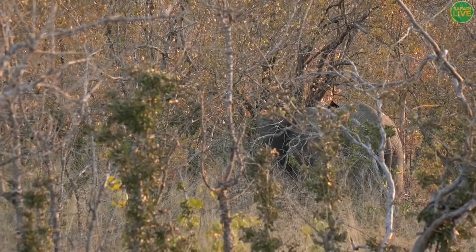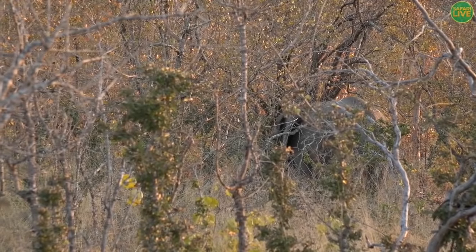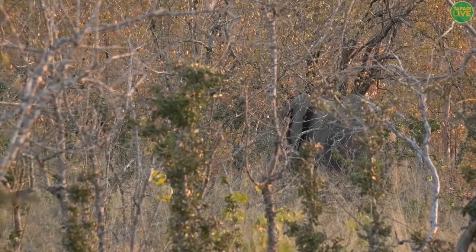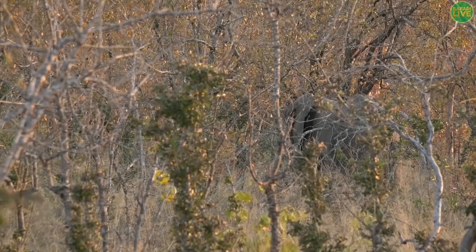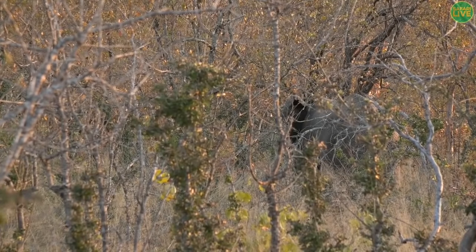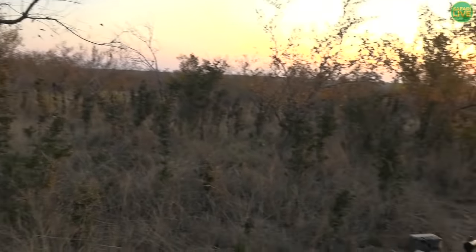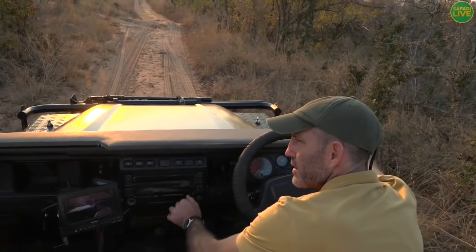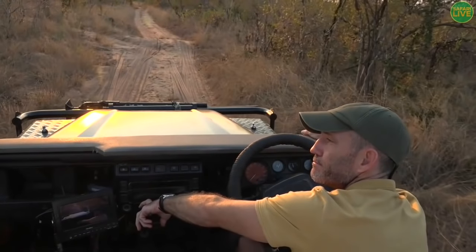It looks pretty relaxed. It's not very tense. I'm glad we didn't try and drive off-road after him. Well, time will tell, I guess, with the poor chap. I'm going to leave him, carry on towards the next waterhole. That's not nice to watch. But good to see that he survived another week, and seems to be relatively healthy, I think.